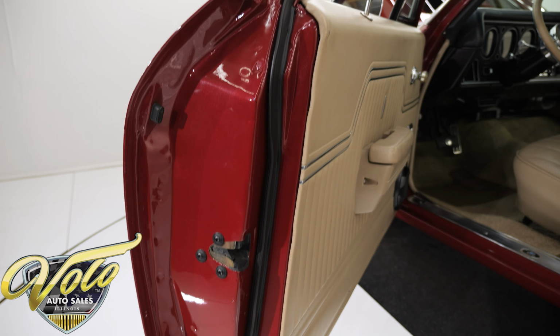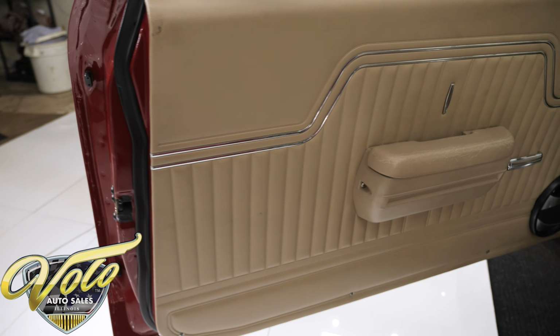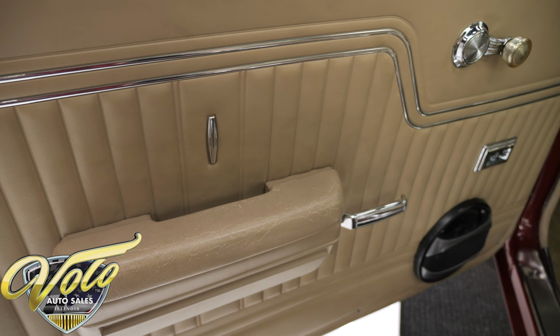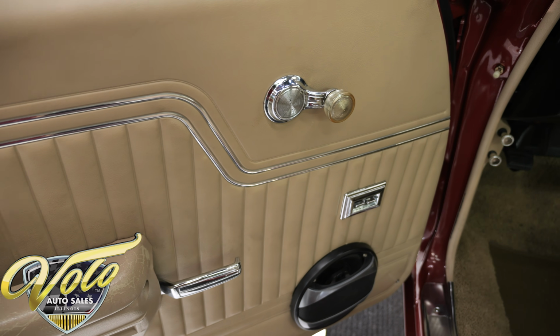Door jambs are slick. Whoever painted the car knew what they were doing. This is show quality body and paint. Weather strips are replaced. They all fit nice. Door panels were replaced. They're in excellent shape. A little bit of the dye is wearing off the pad on the armrest.